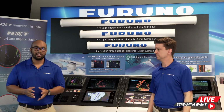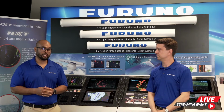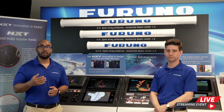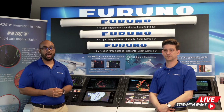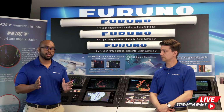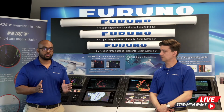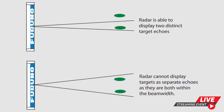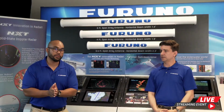Way easier. So the next feature that I want to mention is called Res Boost, which is resolution booster. That one is really cool because it helps you narrow the horizontal beam width from 4 degrees. Like we talked about before with the flashlight, it allows you to narrow that beam down to 2 degrees.